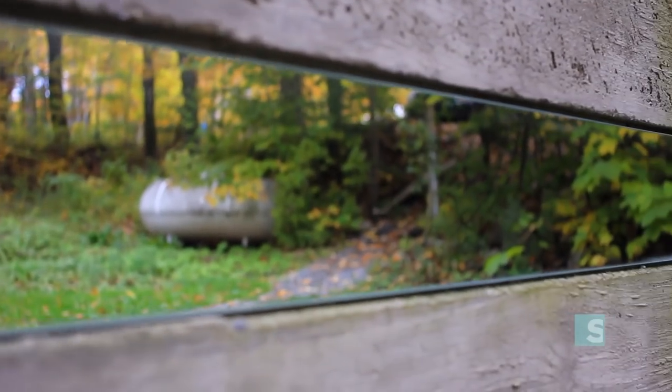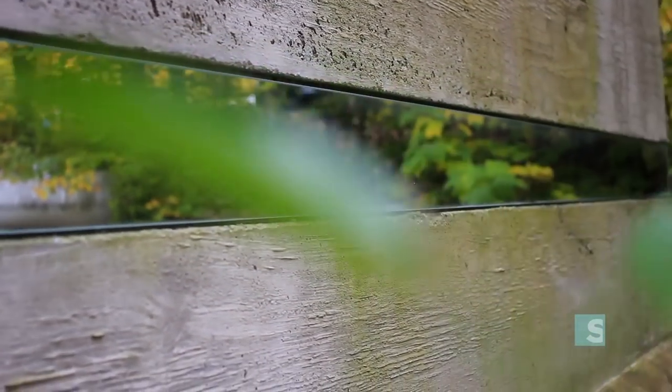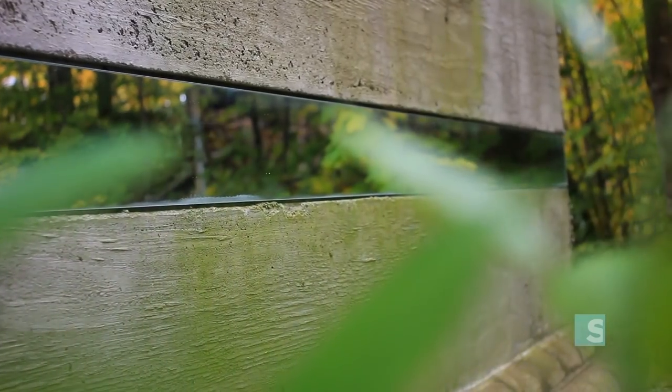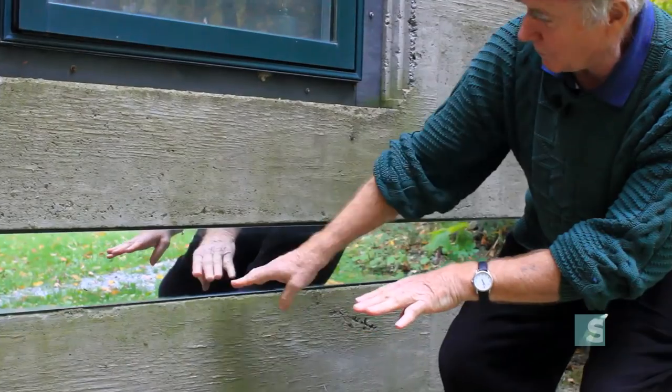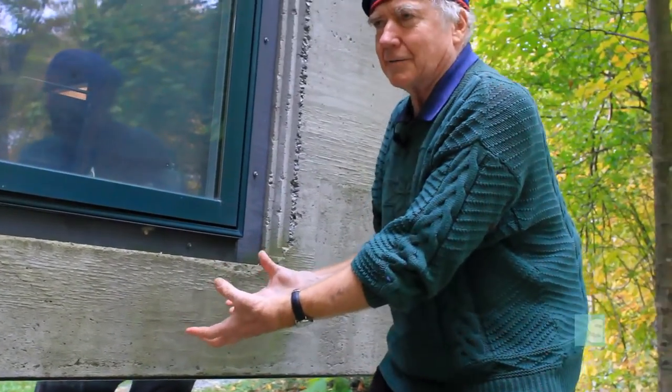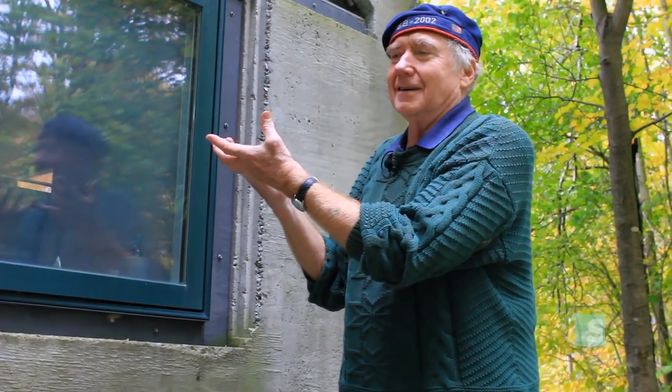Okay, and here's an optical illusion we put in. We put this mirror band all the way around the house. So when the snow comes up in the winter, it comes up and it hits right here. The white plane goes all the way through to infinity, and the concrete house floats as if it's floating in midair.